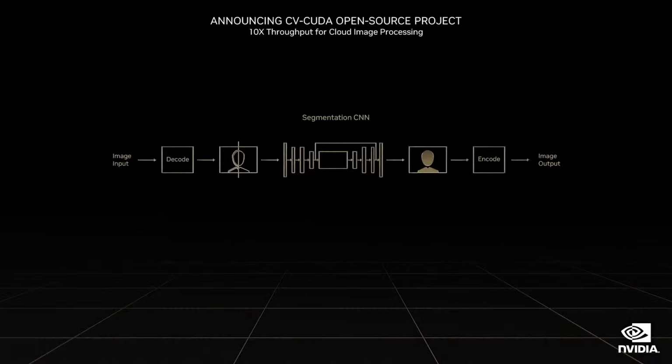These operations are ideal for GPUs and can tap into the NVIDIA GPUs already in cloud data centers for AI inference. But we need a new cloud-native library. CV-CUDA is an open-source, GPU-accelerated library for imaging and computer vision. CV-CUDA provides a set of highly performant computer vision kernels with zero-copy interfaces to integrate efficiently with other libraries and deep learning frameworks. CV-CUDA can accelerate the end-to-end processing throughput by over 10 times. Early access application is now online.